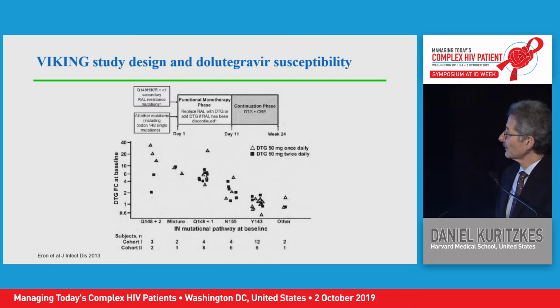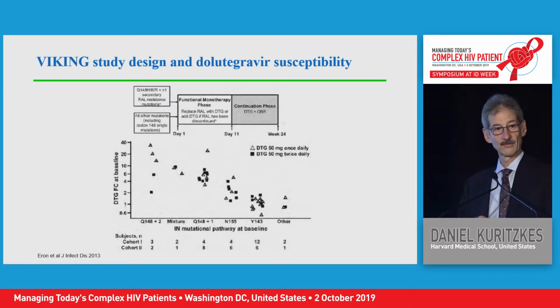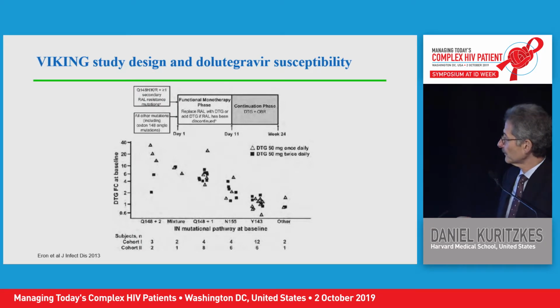So, and then I'm sorry, before going to the new trial design issue, there was the VIKING study, which looked at dolutegravir, the first of the 2nd generation of integrase inhibitors. They did a trial where they looked at 2 different doses of dolutegravir in patients who had previously failed on a raltegravir-containing regimen and had a range of raltegravir resistance mutations. And you can see that the open triangles were the 50 milligram once daily arm, and then a second arm or cohort was enrolled that gave the drug twice daily.